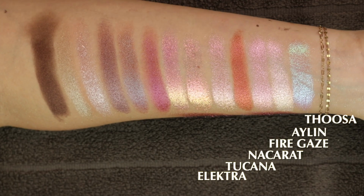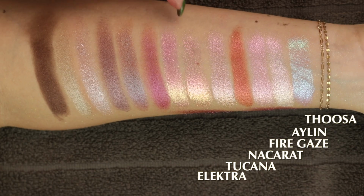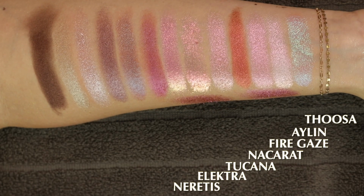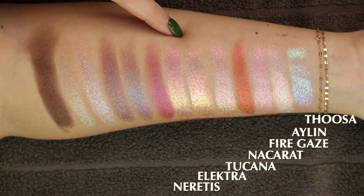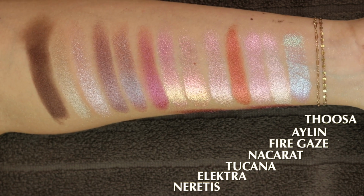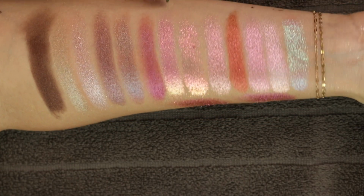Then we have, let's see here, this is where we sort of started to get out of order. Okay, so here we have Elektra. That is just a beautiful shade. Then we have Neretis. That is a much more pink tone. You'll be able to see that too when we lower the light. So we have this one, which I just said was Elektra. This has a warmer base to it, and Neretis is more pink.